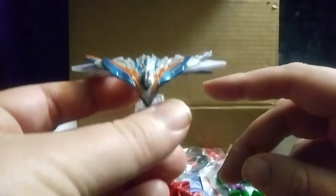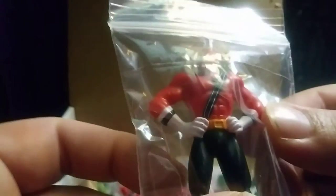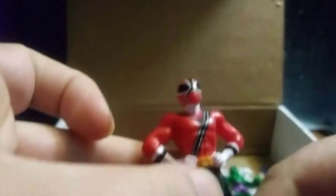Another thing I have from my collection I threw in here. It's Marvel's Guardians of the Galaxy Milano. Now, the red display figure of the Power Ranger Samurai Red Ranger, which I did like when I got it. Really good looking figure.